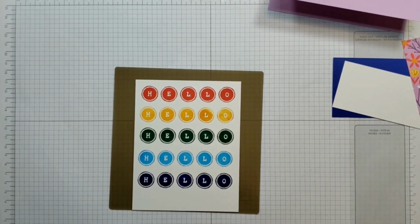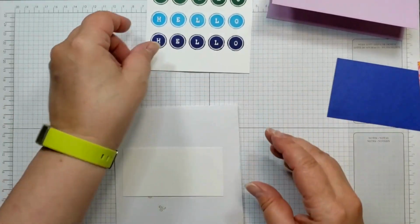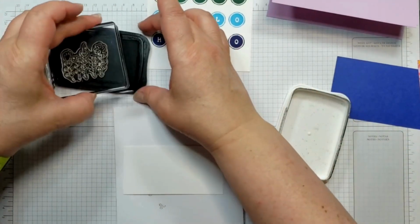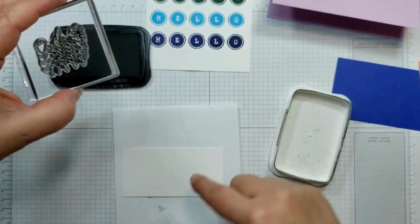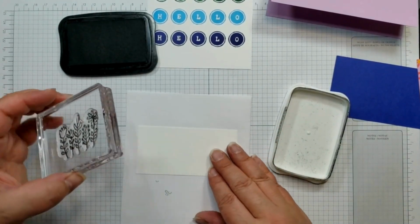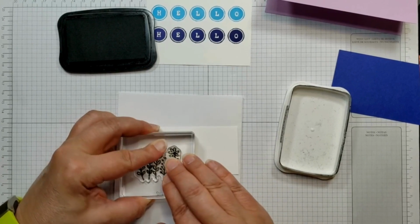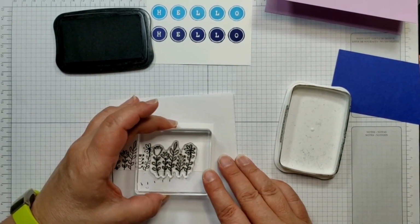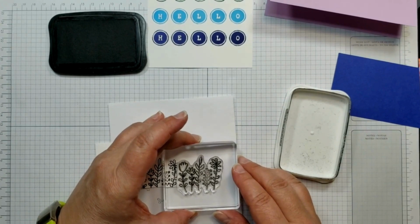Now, let me bring in my scratch paper, because what I'm going to do next on this piece right here, I am going to stamp the grouping of flowers, and I'm going to do that in my Memento Tuxedo Black ink. I'm going to have the base of these leaves here on the base of the card, so that I have room up above to place those letters. So I'm going to come right here and stamp that, and then stamp all the way across. Black is very, very inky.